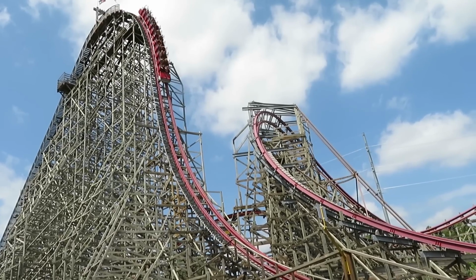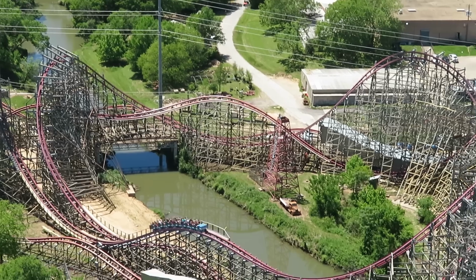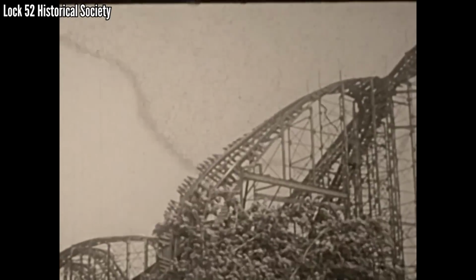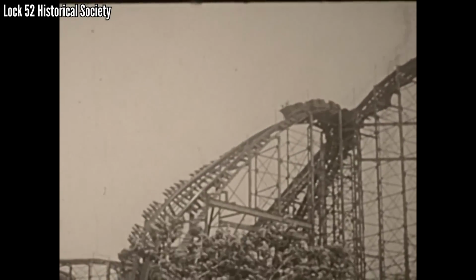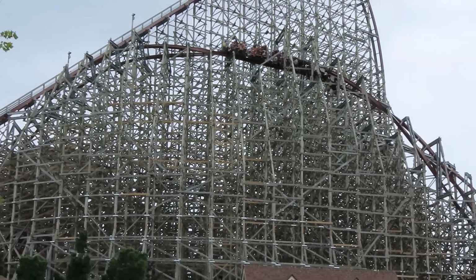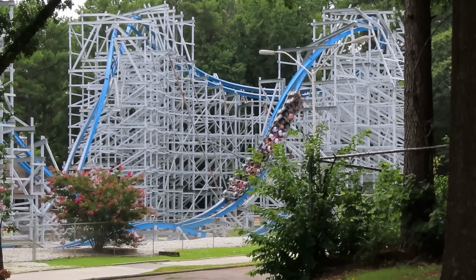When RMC came along and transformed the new Texas Giant in 2011, it changed everything. It used to be that old wooden coasters would get rough, they'd get hard to repair, and the parks would discard them for something new. Over the last 12 years, 14 wooden coasters have gotten the RMC overhaul, but honestly, there should be more.